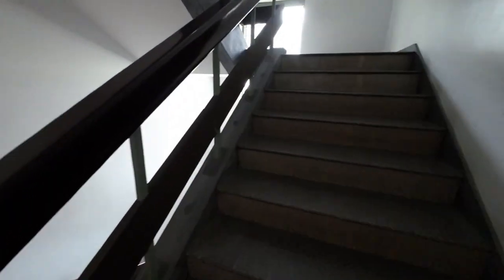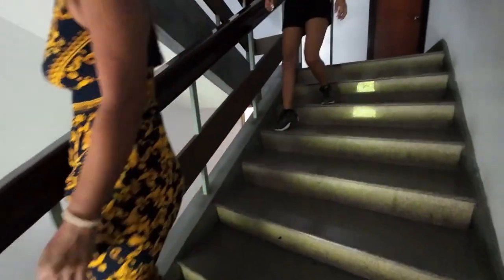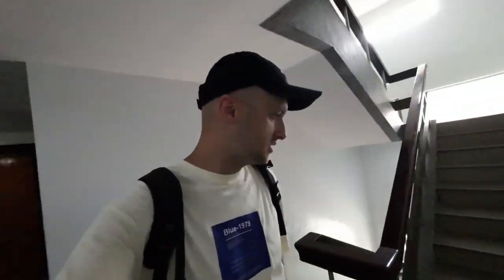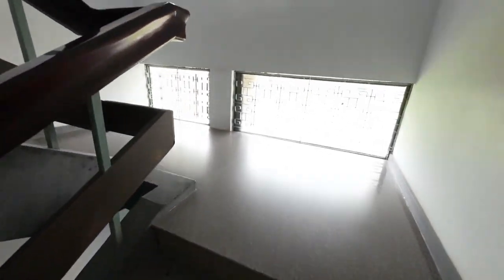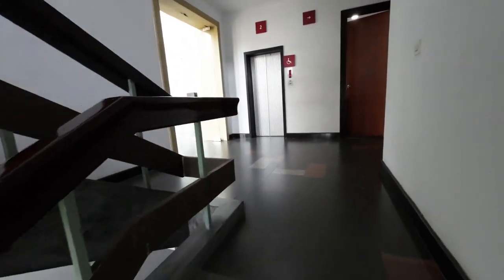Wow. This kind of stairs and this kind of handrails made of wood are reminding me the staircase in my ex-communist condominium. What memories. At least in here they're clean. But anyway, let's get up and have a look at the second floor.